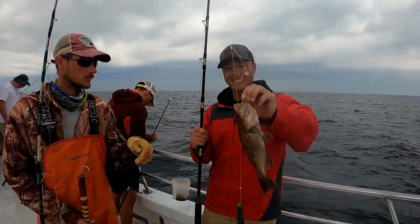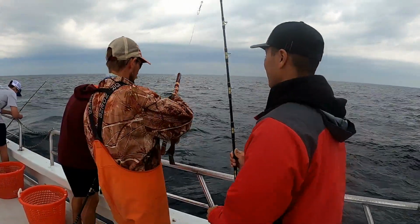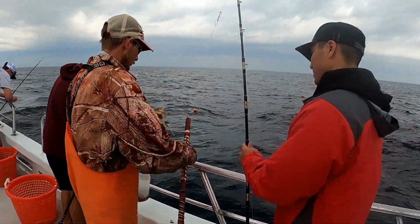Groupers are my favorite fish to eat. Too bad this one's a little too small. We're gonna throw him back into the water and hopefully when he's a bit bigger, we'll catch him again.